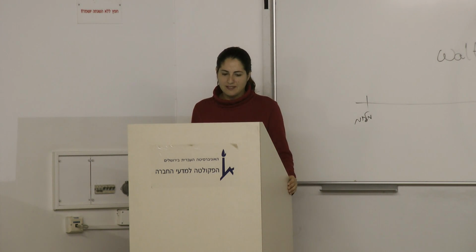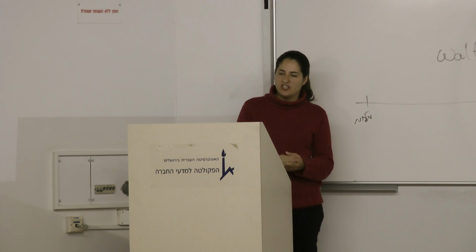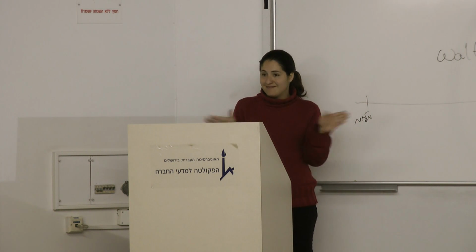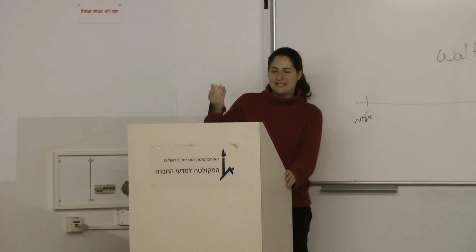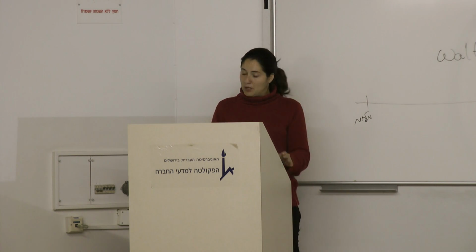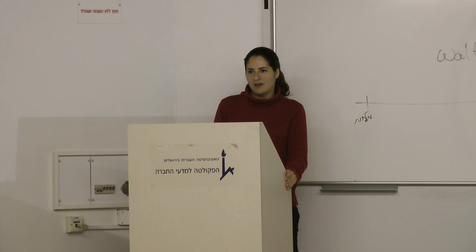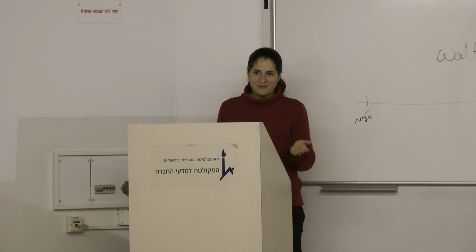The reuptake and the enzymatic deactivation, of course. Enzymatic deactivation is just an enzyme that is located in the synaptic cleft and breaks apart the neurotransmitter. The reuptake is also easy. The presynaptic neuron, the one that sent the neurotransmitter, takes them back, because they want the message to be very brief. It's a mechanism to keep a very high concentration of a neurotransmitter for a very short time. Then they are not there anymore.